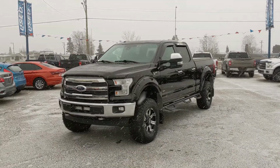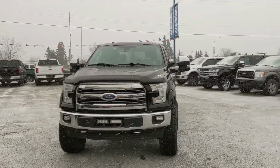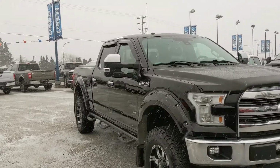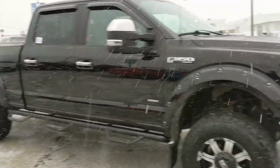Hello, this is Eric at the Prince George Ford Pre-Owned Supercenter, and we're taking a look at the 2017 Ford F-150 in a Lariat trim, powered by a 3.5-liter V6 EcoBoost engine, providing you with plenty of power for towing, hauling, and 4x4ing, with some excellent fuel efficiency as well.